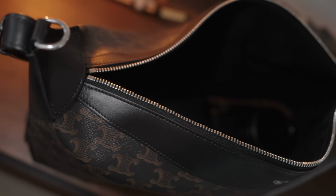Now, the interior of the bag, very, very simple. It is just one large opening. The one big difference with the interior of this particular bag over some of the other brands that I own is the inside is all suede. So it's actually really quite soft, really great, adds a lot of weight and structure to the bag itself. And it keeps everything from scratching up, especially considering some of the things that I throw into this bag when I am on the go.